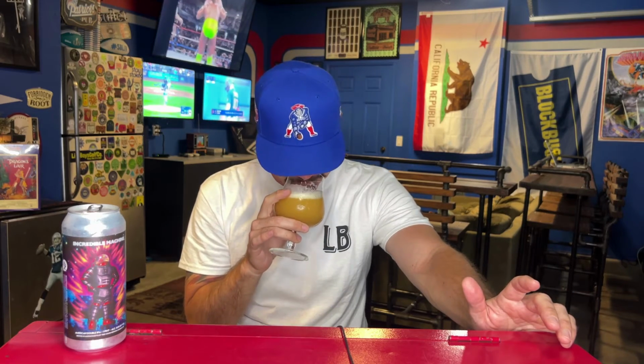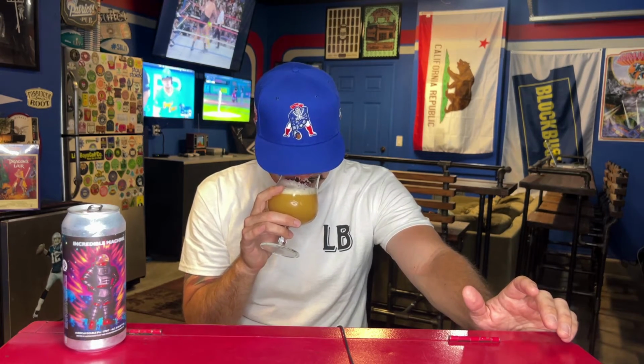We are back to back, just incredible noses. This beer smells like a bowl of fruit salad. Holy smokes. Pineapple-y, peachy, stone fruity, like sweet citrus. Again with this one, that just classic Treehouse.